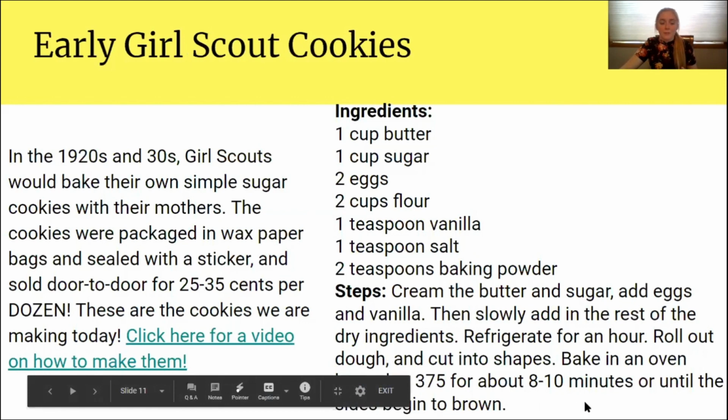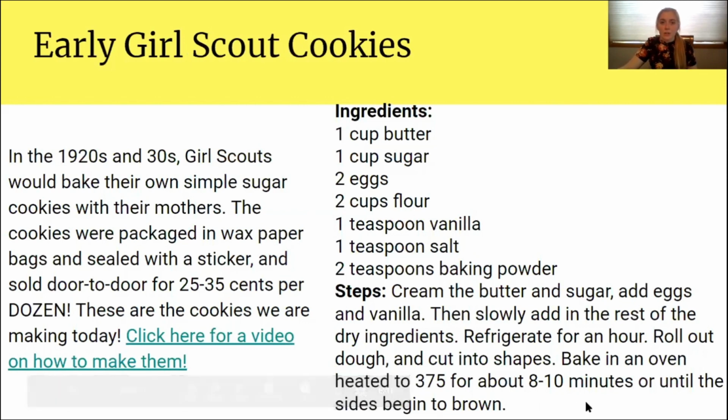A little bit later, in the late 1930s, there was a recipe that was widely spread so that most of the cookies could be very similar and uniform. And this is the recipe that was spread to most Girl Scouts. So these are the cookies we'll be making today. Here's what they look like.